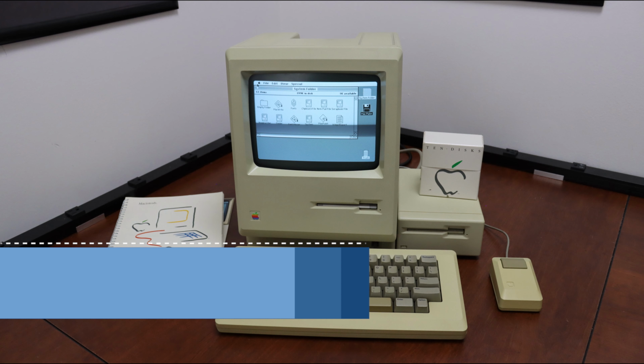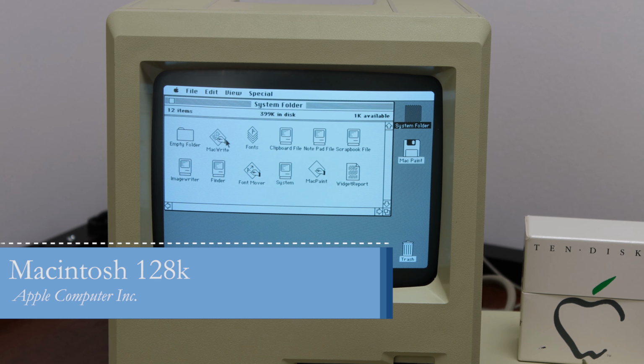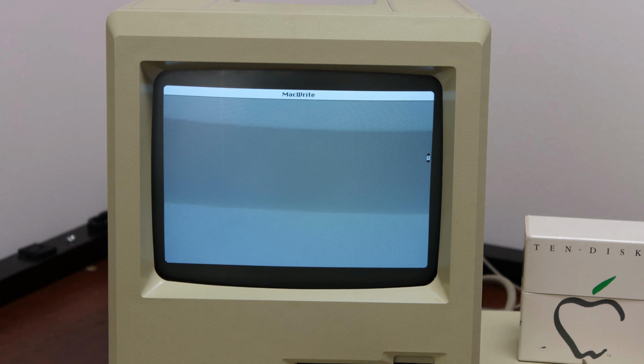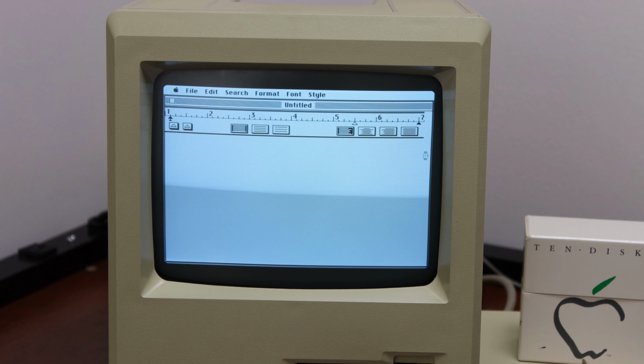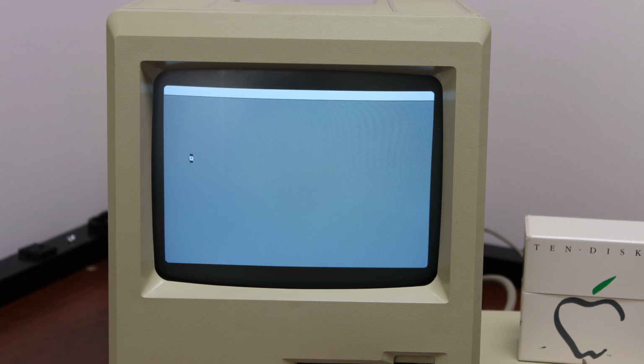The Macintosh 128K, also known as the Macintosh 128 or simply the Macintosh, was released on January 24, 1984, and it marked a significant milestone in the history of personal computing. It features a unique and innovative design that set it apart from other personal computers of the time. It was a compact, all-in-one desktop computer with a beige plastic case and a built-in 9-inch black and white CRT display. The Macintosh 128K featured Apple's revolutionary graphical user interface called the Macintosh Operating System, or macOS.